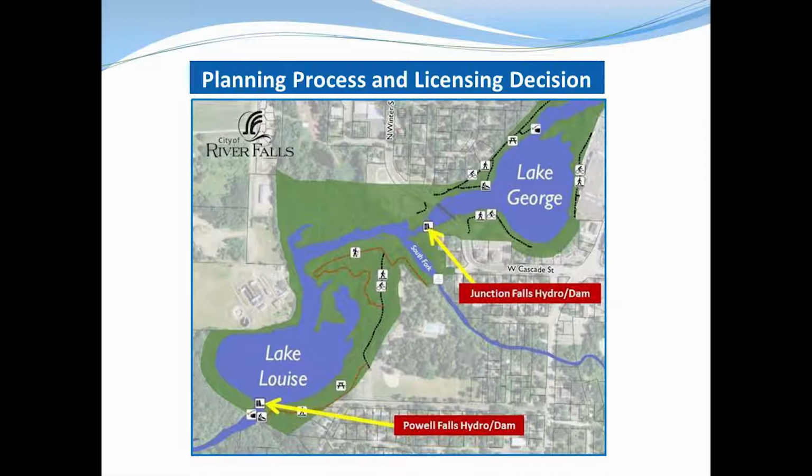All right, so that was the overview of the FERC process for relicensing and for surrender. But again, we want to use the river corridor planning process to inform the FERC licensing decision. When we talk about that, there's generally 3 options. We can keep both hydroelectric facilities. On this graphic, you have the Powell Falls here and Junction Falls here. Under the first scenario, you could keep both of those. Under the second scenario, you could get rid of both of those facilities and restore this to a free-flowing river. And under the third scenario, you could get rid of either one of these facilities and keep one. Those would be options that you as a community can discuss and think through.